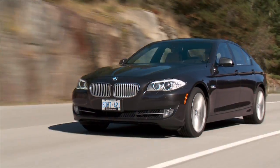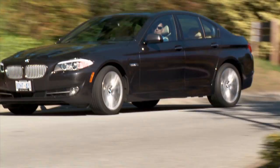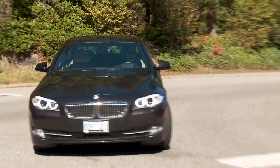I wish we got the 528 or the 535 because more people are going to be attracted to those vehicles because of the price point. And you know what? I wish we had one without all the electronic aids that this car has to get a better representation of just how good the chassis in the car is on its own without all the gadgets.